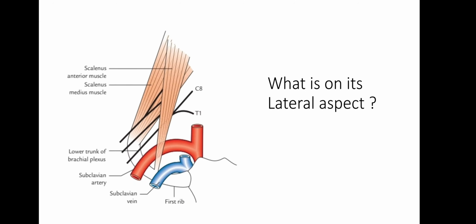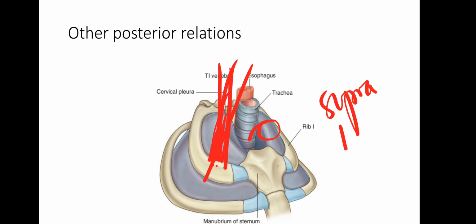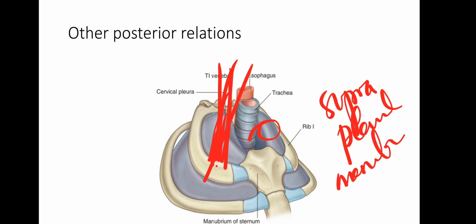Okay, so posterior to the scalenus anterior is your brachial plexus and subclavian artery, and on its lateral aspect we have the trunks of the brachial plexus. So what are the other posterior relations? Okay, the other posterior relations are here. If the insertion is going to be on the first rib, the insertion is here. So the cervical pleura along with the suprapleural membrane is also posterior to your scalenus anterior.